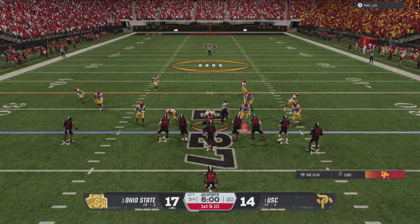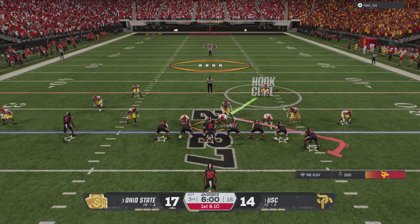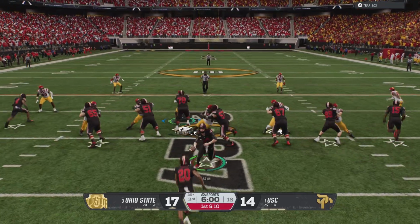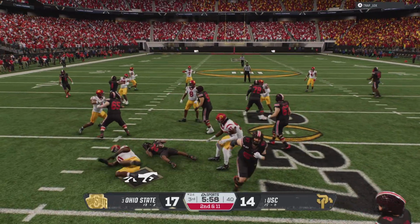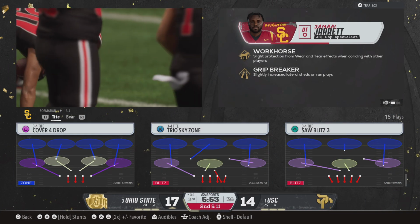Okay, here comes the Ohio State offense back on the field. Defensive coordinator looking to bring some pressure. First play of the third quarter is a handoff. Slams right into a wall. They've got him for a loss.